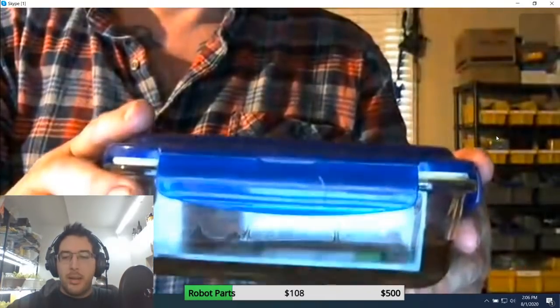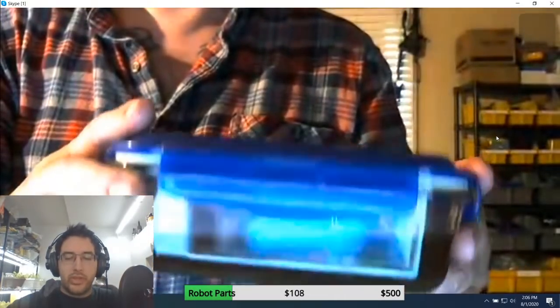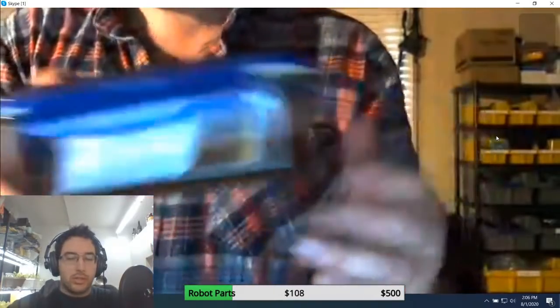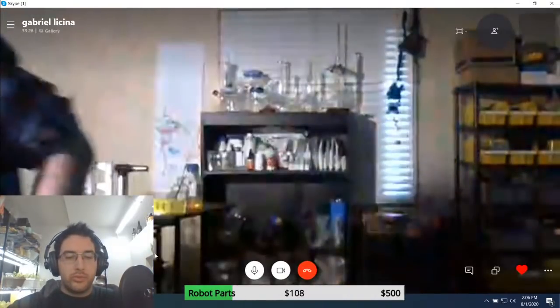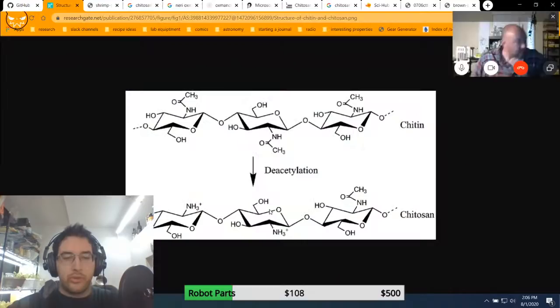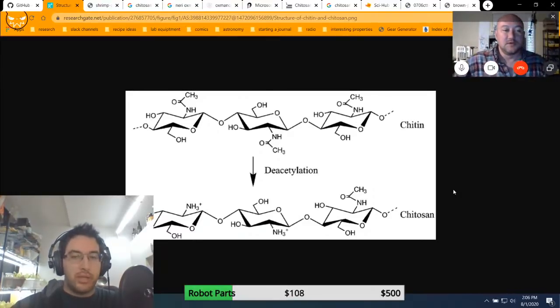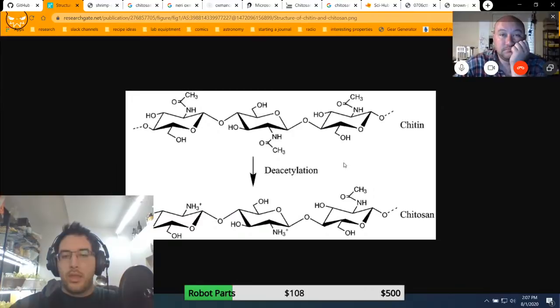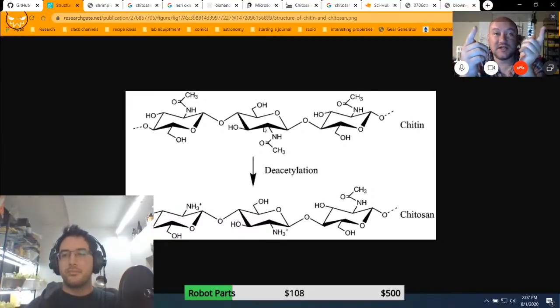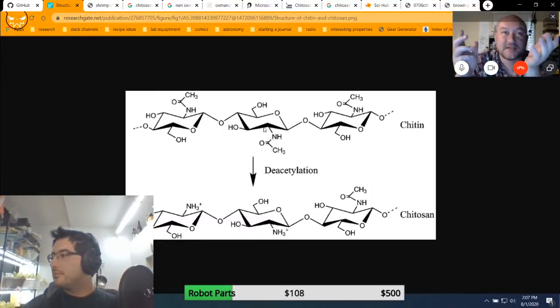There we go. The stuff in the container that Gabe's showing is a chitosan solution. Chitosan doesn't tend to dissolve very well in pure water, so typically what we dissolve it in is a little bit of dilute acid, usually vinegar, basically. We tested this. It's like 3% chitosan.